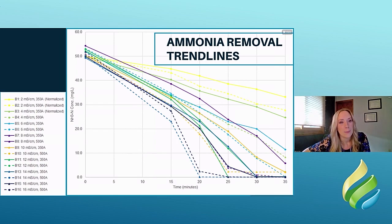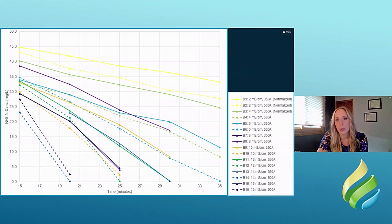If you look, the dashed lines are at the higher current density, and the solid lines are at the lower current density. And then we're varying the salt doses. The more conductivity you have and the more electricity you're running through the system, the higher the current, the faster the reaction happens. Nothing groundbreaking there, pretty obvious, but we're trying to get a handle on what's optimal. And as you can see here, there are certain levels where the conductivity and the current were so low that we just weren't getting to zero. So it's important to understand that interaction.